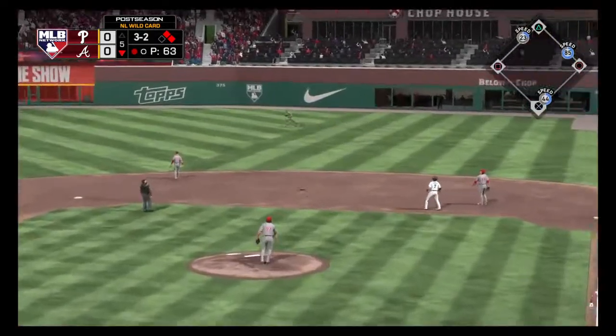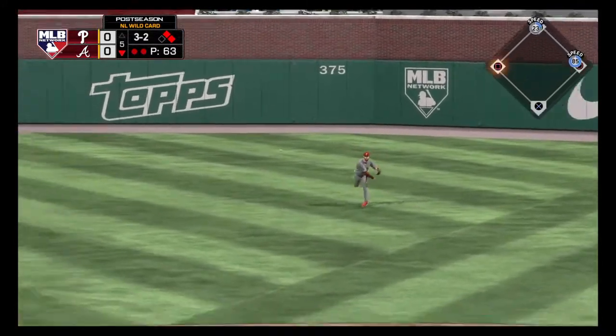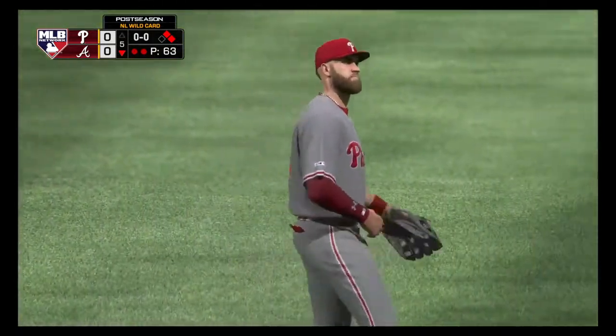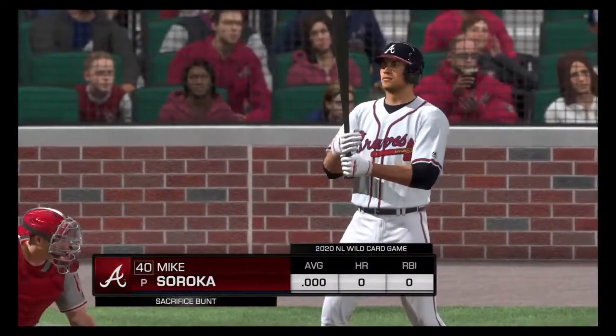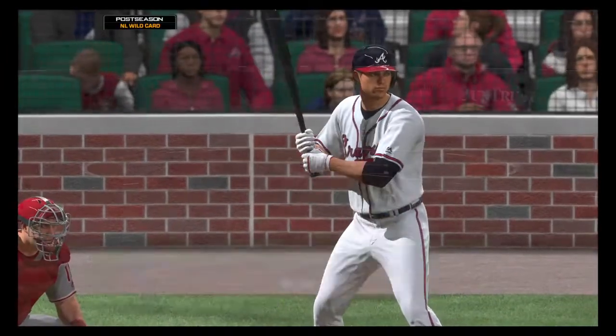Lofted in the air out toward right center. Harper is over to his right as he puts this one away. Two down. And no tag at second. He'll head back there with 2 away now. Number 40, Mike Soroka, now to the plate, the pitcher. And we'll see what he can do here with a pair of runners on base and 2 gone here in the 5th.